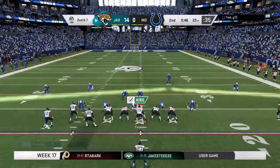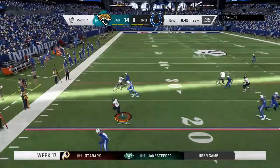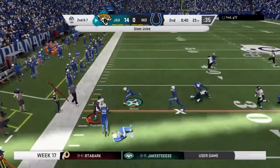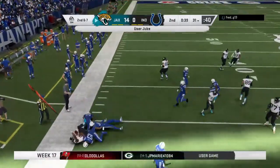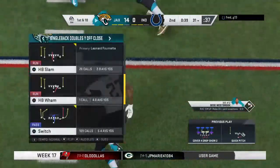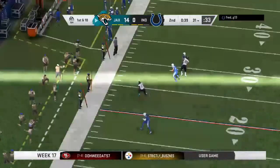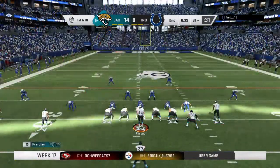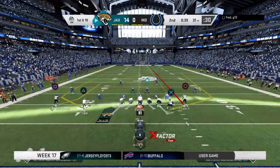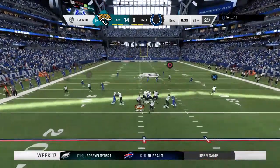Now 2nd and 7 from the 23. They'll toss it to Fournette. Oh, a nifty juke there. Not much fun for a guy trying to tackle him. 7 yards there and a first down. Any team that runs the toss and runs it successfully, that means they win the battle on the edges. That means you seal the edge in order to let your back get to the corner. They got it done there for a very nice gain.